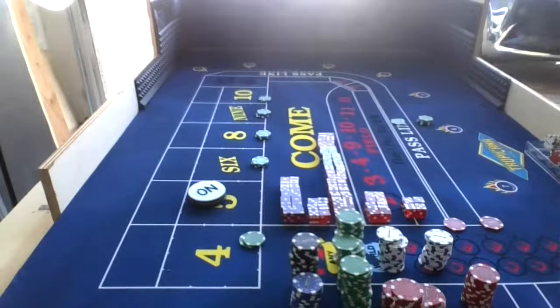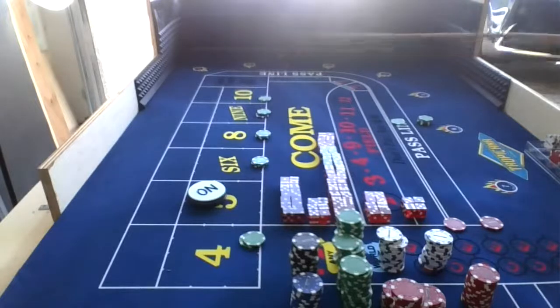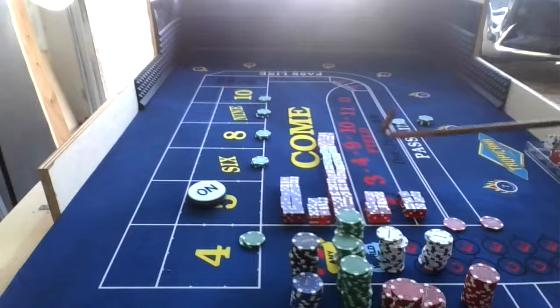Next roll. 3, 5, 3, 1. Dice are out. 1, 4, 5. We hit the 5 quickly. Yay, team. We don't mess around here at Press by One. All right. Oops, that's gone.